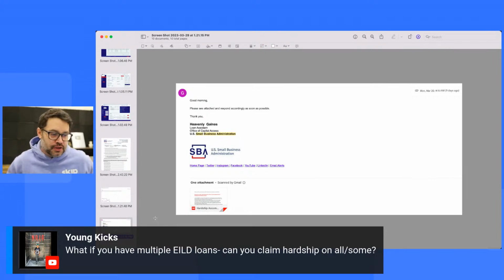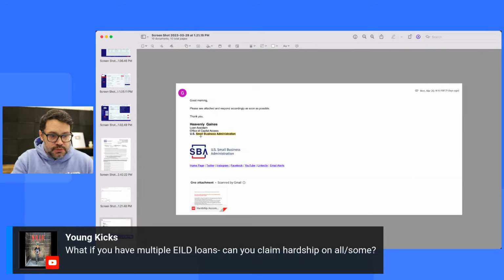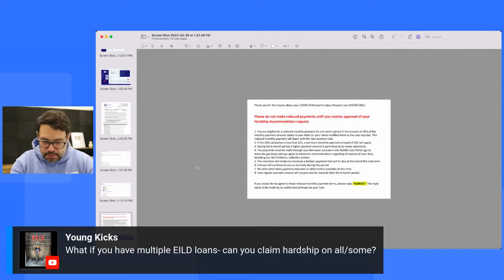EIDL was originally. So a week later, this loan assistant, Heavenly Gaines, I redacted her information here. Good morning. Please see attached and respond accordingly as soon as possible. So this is the typical response that always happens, which is basically you need to agree to this. Let me zoom in and read it to you here.